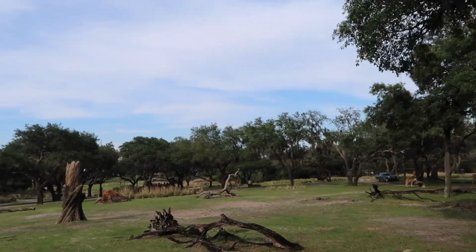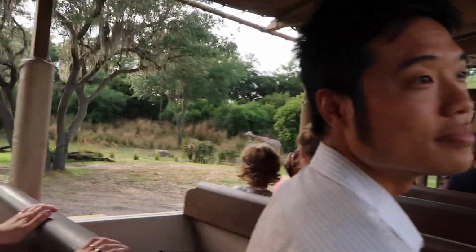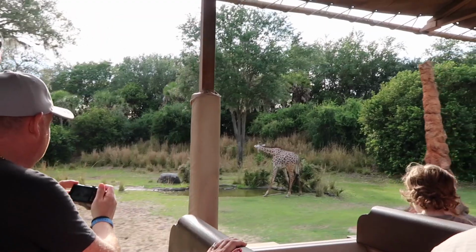Oh, that giraffe's crossing the road now. There's a giraffe drinking over here on our left. You can see how kind of difficult it is for them to bend their necks down. They have to kind of spread their front legs.